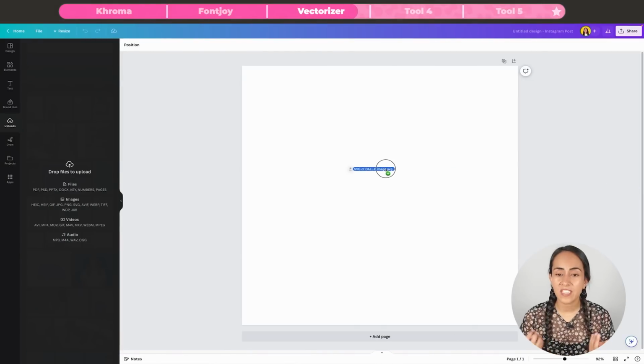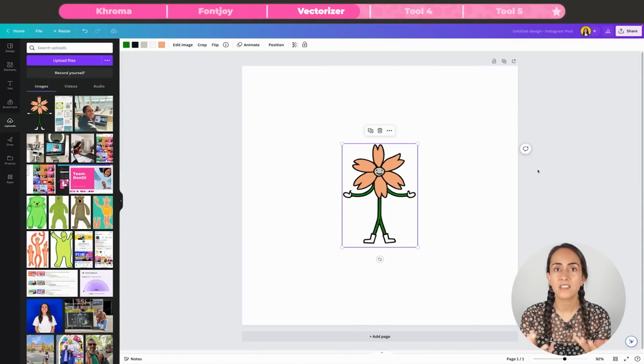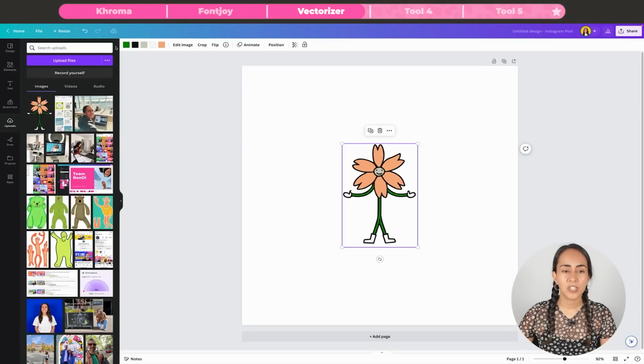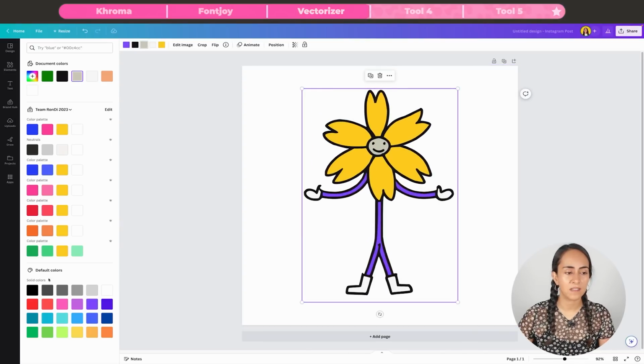Now I'm uploading the SVG file to Canva to show you that this is no longer a regular image, it is a vector, and because I selected only 5 colors, I can now edit these colors in Canva. Let me show you. For example, I'm gonna change the color of the petals, which is this one. I'm gonna make it yellow. Let's change the green for a purple color and let's make the face orange.